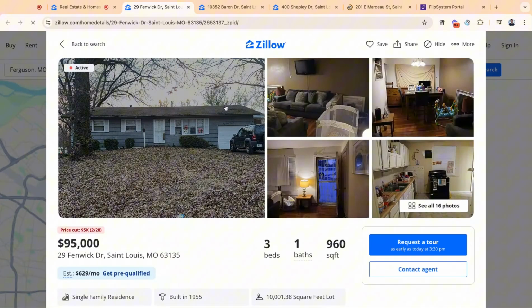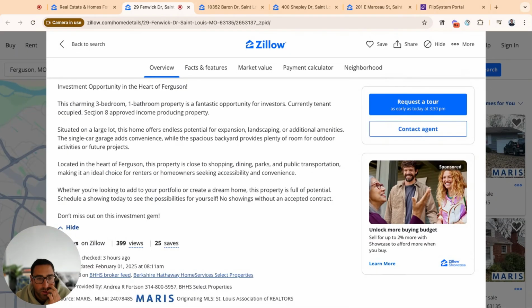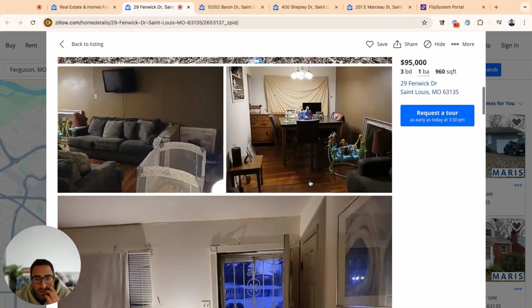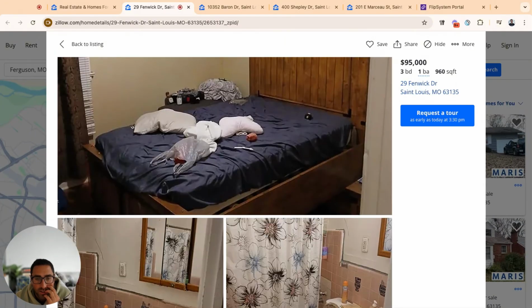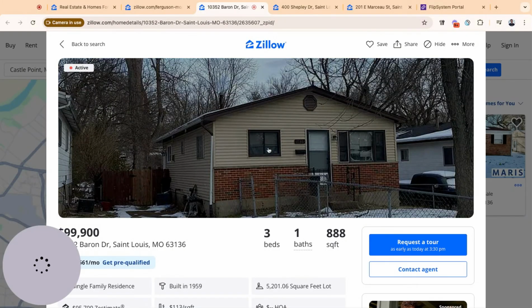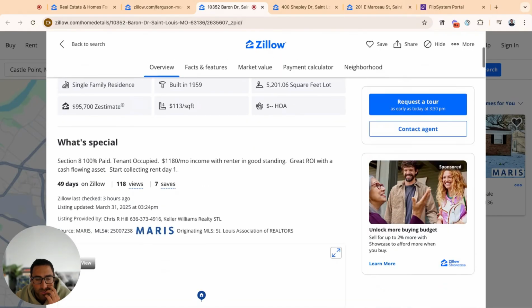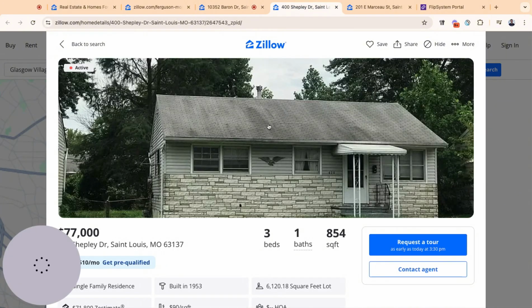Okay, so we're going to go ahead and open this up. 95,000 bucks, 3-bedroom, 1-bath, currently Section 8 occupied. We got to figure out what the rents are on this one, but this one looks pretty good. Photos look good, looks nice, clean, safe, livable. Next, what do we have? Another one, 99,000 bucks, no photos. Section 8, 100% paid, tenant occupied, $1180 per month, great ROI, amazing. So we'll analyze that one.